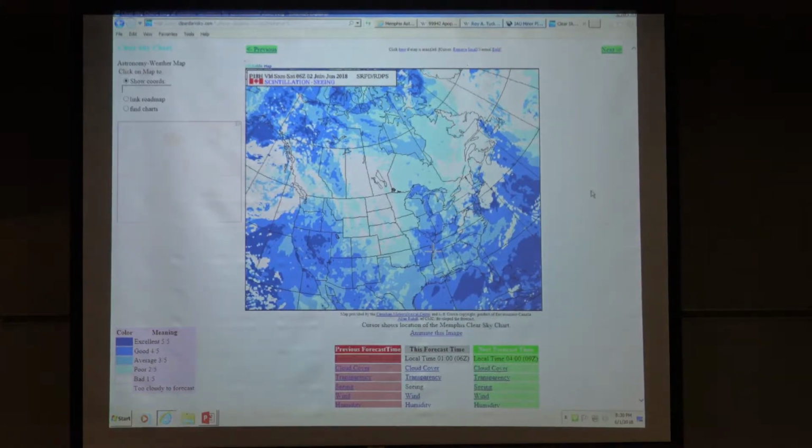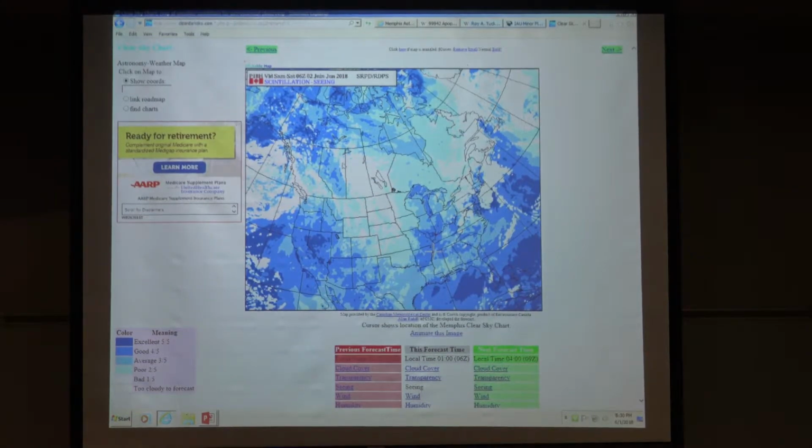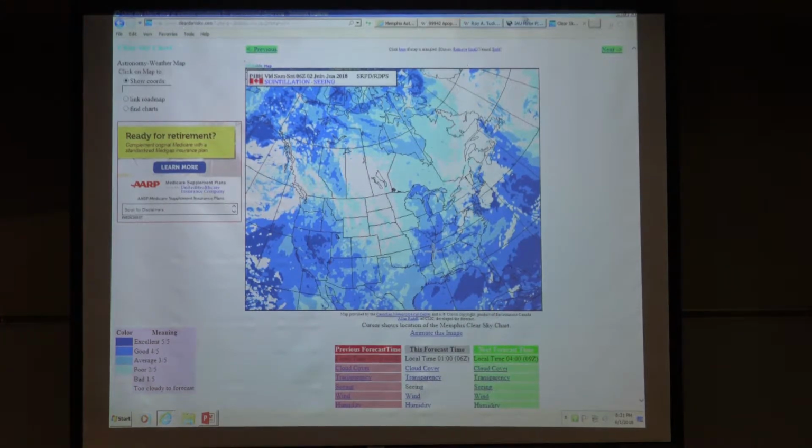And these are all computer models. There's a guy in Canada that does this and got the Canadian government's permission to share this information, and does so free of charge. This shows a map, and you can actually get it to play. I forgot how, but you can get it to show you how these dark regions are moving around and what it might look like throughout the night. So this is one place to look.